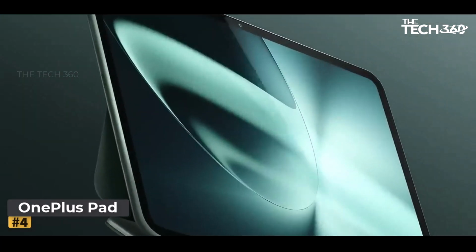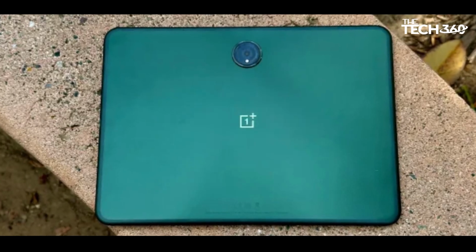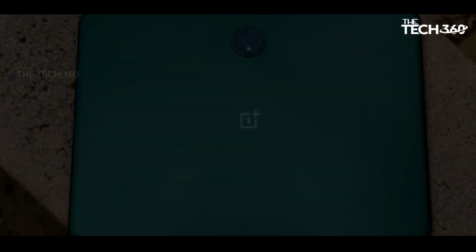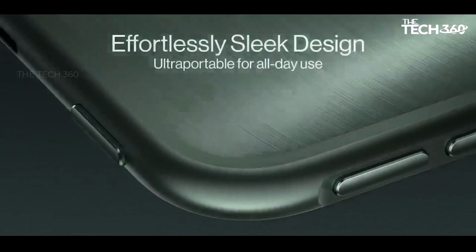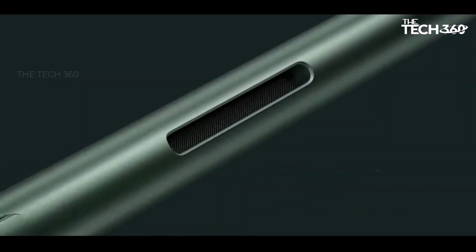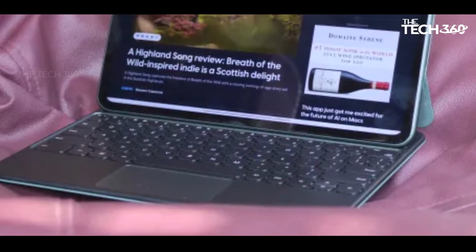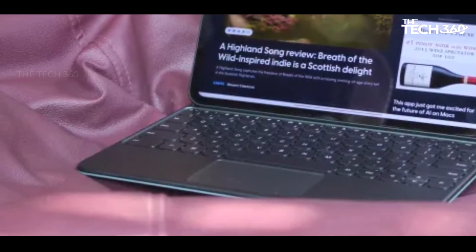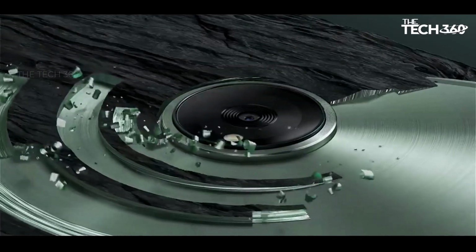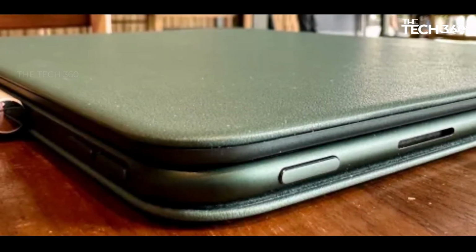OnePlus steps into the tablet arena with finesse, introducing the OnePlus Pad as its inaugural entry, and it's a commendable first attempt. Boasting robust performance, extended battery life, and the added allure of shipping with Android 13 out of the box, the OnePlus Pad sets a solid foundation. Additionally, OnePlus offers enticing optional accessories to complement the tablet's functionality. The tablet excels in several areas, delivering reliable performance and an impressive battery lifespan.